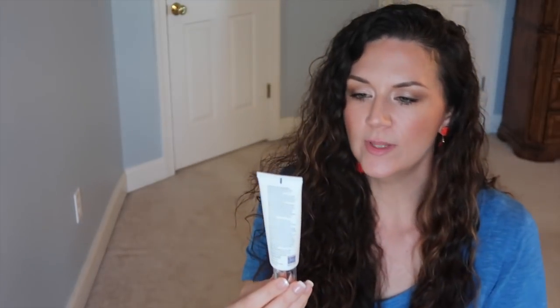So it's for normal to oily skin. It has SPF of 30. And it says it has a matte finish. It also claims to be an ultra light moisturizing lotion. So it's definitely very light, and I like that a lot.